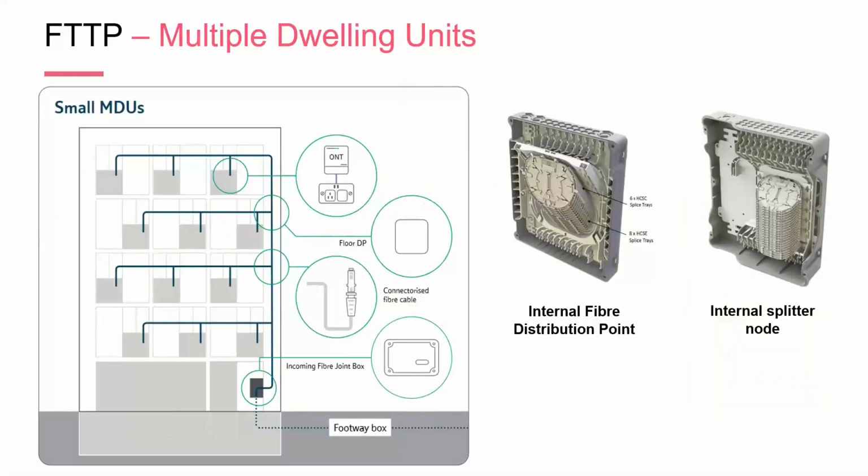The similar sort of rollout is done in multiple dwelling units and buildings, but just the manifold and connecting blocks will be in some sort of access area inside the building, and then distributed internally in a similar way.